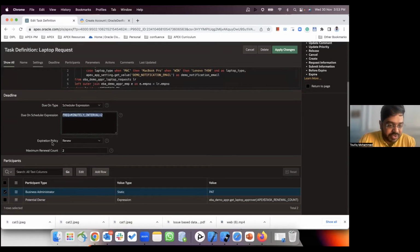We also have the feasibility to define an expiration policy. Here you can define what should happen when the task goes beyond the due date. In earlier versions, the default was none. That means you can always go and approve a task which has gone past the due date. But in this new release, you can define what should happen to the task. For example, you can make the task expire once it goes past the due date by using the expire option. And using the renew option, you can auto renew the task.